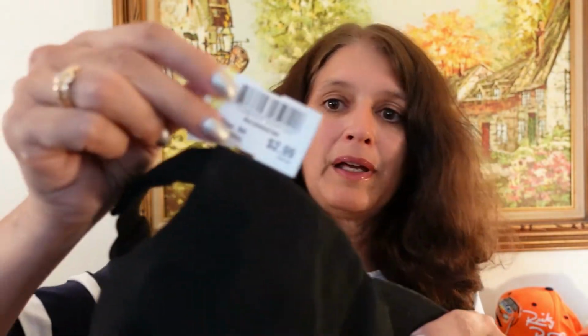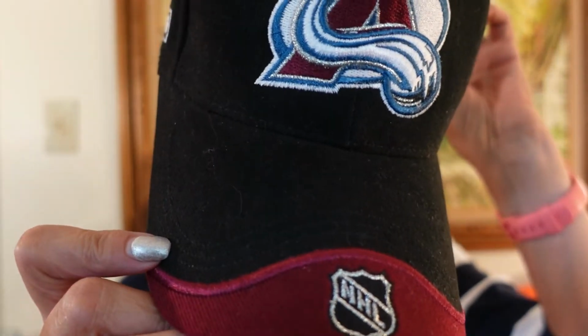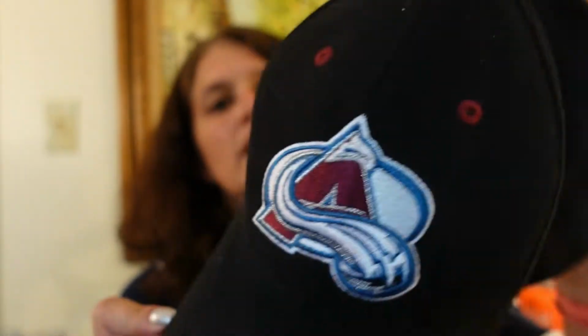I always say I get around $18 to $20 for my hats, on average. So this is another hat, paid $2.99 for. This one says CCM on the inside, 100% cotton. It's got the adjustable strap. It's got that little logo, and this is for the NHL, and this is the Avalanche. And so again, $18 to $20 for that. Of course, all adjustable depending on what they actually go for, because they really vary in price between football, baseball, hockey, basketball, and various other things.